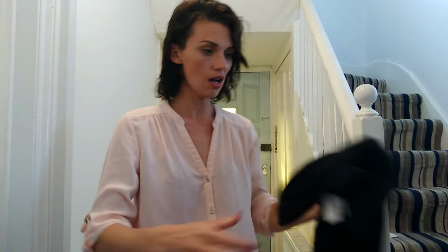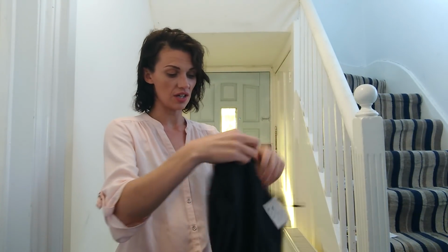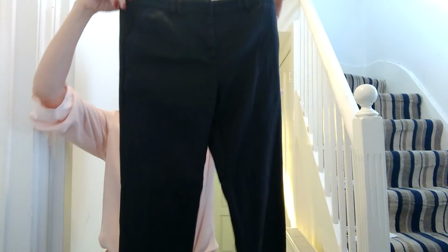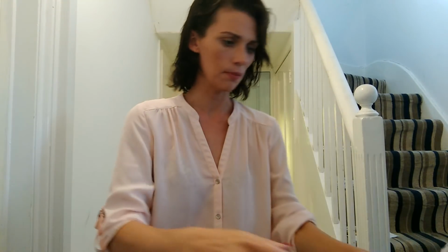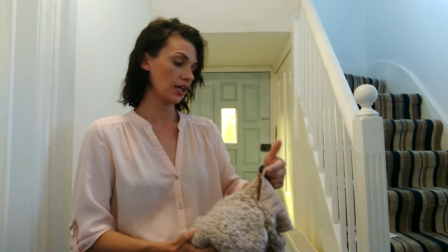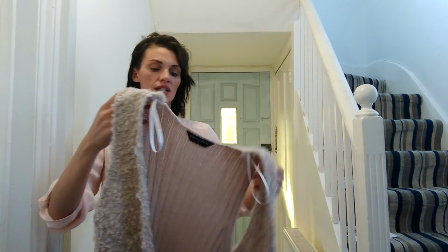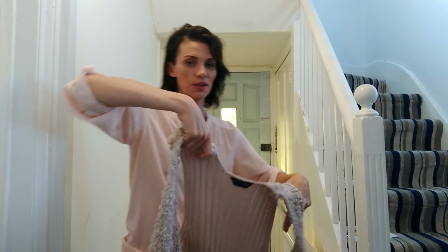I picked up also, forgot about these. These are from Sainsbury's, size 8, and they were 99p. Some trousers with that sort of effect to it. Yeah, 99p, bargain. Bargains. Dorothy Perkins in a medium. This was £3. It's one of these little gilet things. Soft and fluffy.